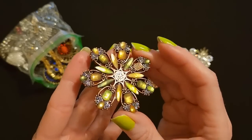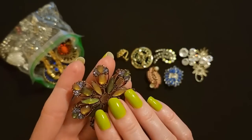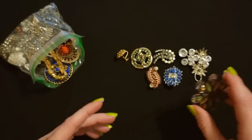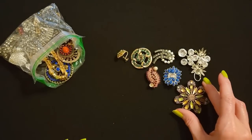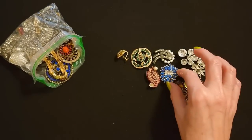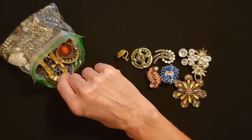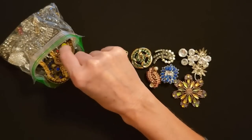So that's beautiful. Look at that. Kind of matches my nails. Everything matches my nails for some reason. I found like 4 things today that match my nails. That's pretty cool. Alright. I keep trying to get this out, but there's stuff on it.